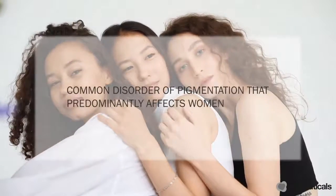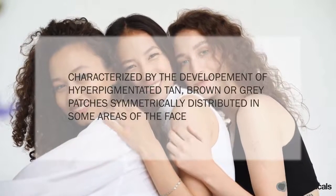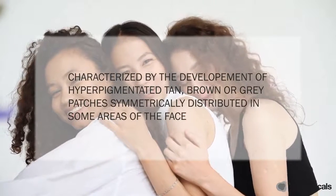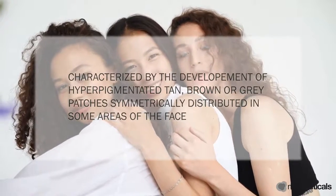What is melasma? Melasma is a common disorder of pigmentation that predominantly affects women. It's characterized by the development of hyperpigmented tan, brown, or gray patches, often symmetrically distributed in some areas of the face: centrofacial, malar, mandibular, forehead.